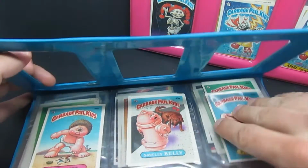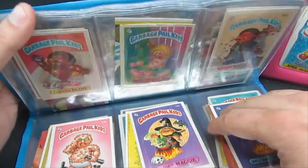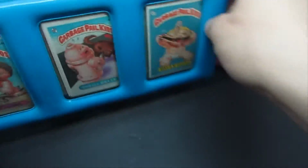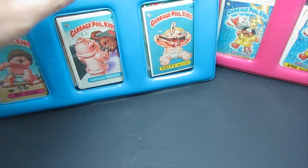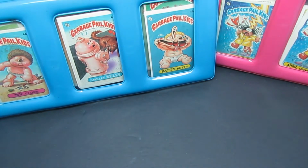So I got some cards here, and that's how you would keep them. You would even put 2 in one sleeve, etc. This is probably not the best way to keep them over the years. So if you have them like that, it's kind of too late already. Damage has been done, but it's still cool to have them.